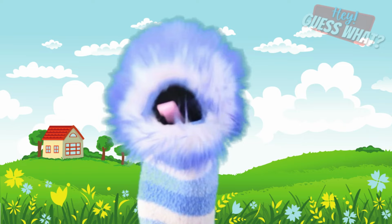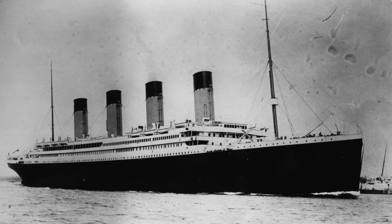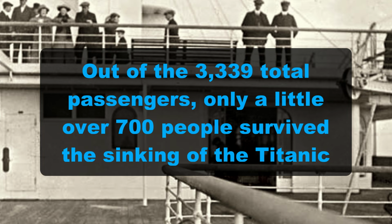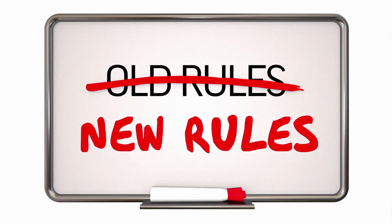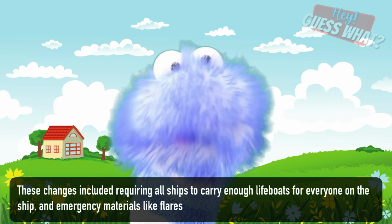Those who couldn't get in a lifeboat became trapped on the ship, drowned, or froze to death in the 28 degree ocean water. Out of the 3,339 total passengers, only a little over 700 people survived the sinking of the Titanic. The Titanic's captain died during the sinking as well. Because so many people died, authorities added new laws to make ship travel much safer. These changes included requiring all ships to carry enough lifeboats for everyone on the ship and emergency materials like flares.